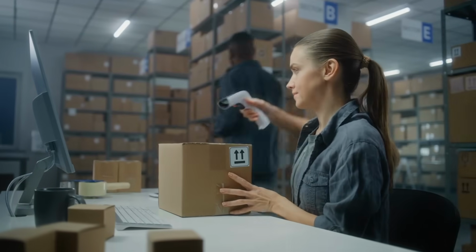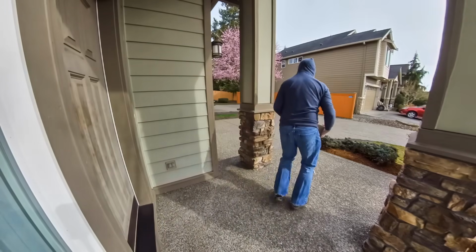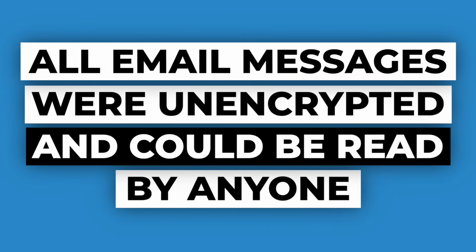But here's the problem. If you sent this letter as a postcard instead of sealing it in an envelope, anyone along the delivery route, mail sorters, delivery drivers, or even someone snooping in your mailbox could read what's written on it. And what's crazy is that that's how email worked in the early days prior to the turn of the century. All email messages, for the most part, were unencrypted and available for anyone to read.